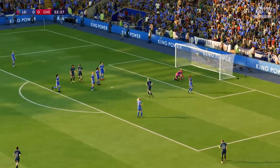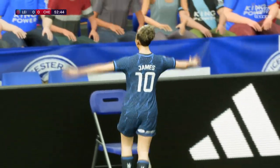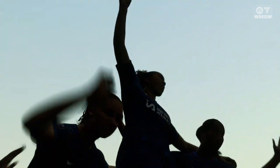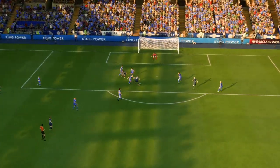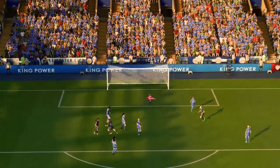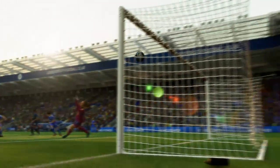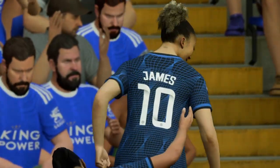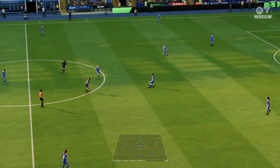What a chance! And there's the opener, the all-important first goal of the game. Well, here's the replay, and despite lots of pressure from the defender, she manages to hold her off, gets a shot away. It's a good goal, that. One nil then, as we get started again.